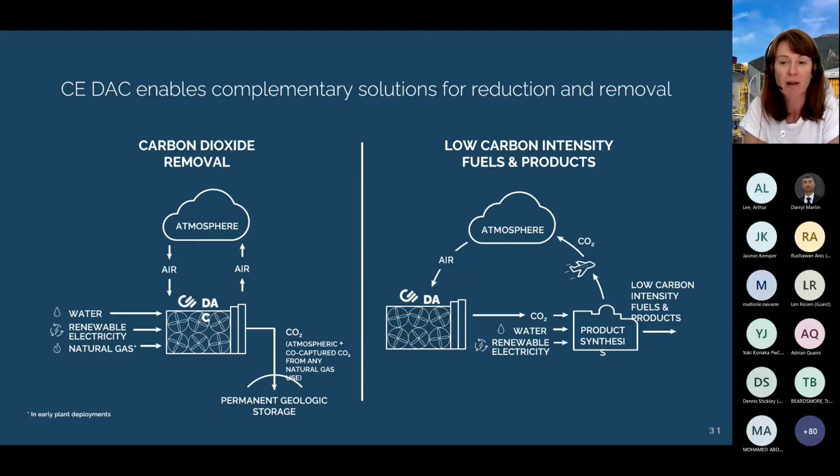Professor David Keith from Harvard founded us, and we deliver direct air capture into two technology pathways. First of all, take it from the air, and with our partners, store it underground, permanent geological storage. Or secondly, that CO2 can be combined with clean hydrogen and made into low carbon intensity fuels, mainly for the aviation and maritime markets.